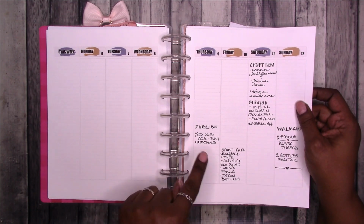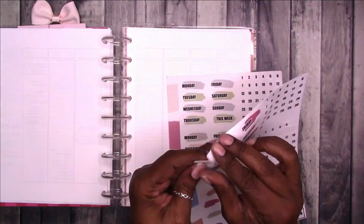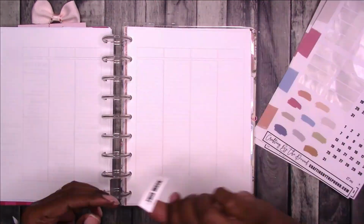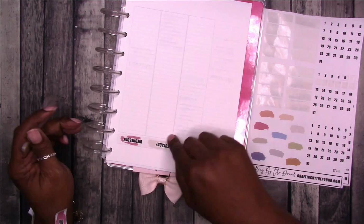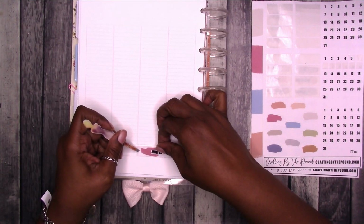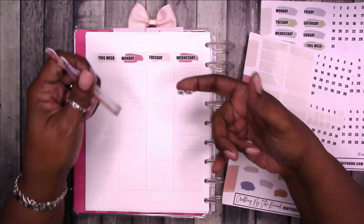I find that I don't use that very much. I did a previous video showing how I set this up. I used the day of the week stickers, the this week sticker, all of that. It was from a sheet that I have from Crafting by the Pound, as well as the dates.